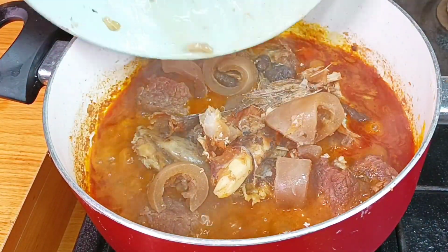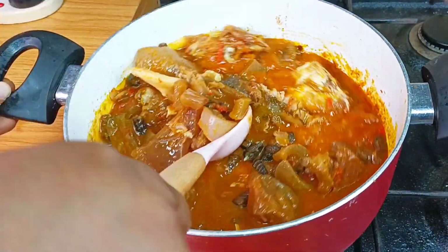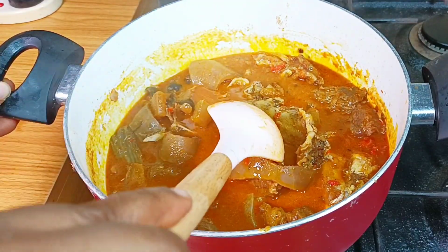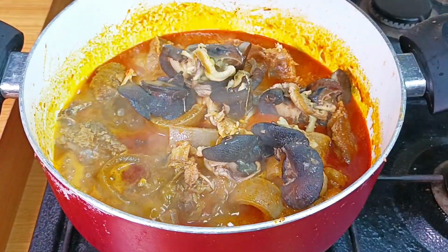Lovely and delicious. Please, I'd love your feedback. Tell me. Look at the soup now. If this were a woman, what would you call her?